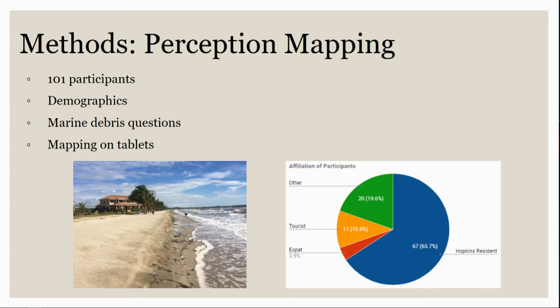So we interviewed 101 people while we were in Hopkins, and we collected demographic information, so that included people's age, their affiliation to Hopkins, so that's pictured in the graph below. So if they're a resident, if they're a tourist, if they're an expat, or the other section represents people who are from areas in Belize outside of Hopkins, so kind of surrounding communities who didn't identify as a resident. And then we also collected information about people's occupation and their time spent in Hopkins.